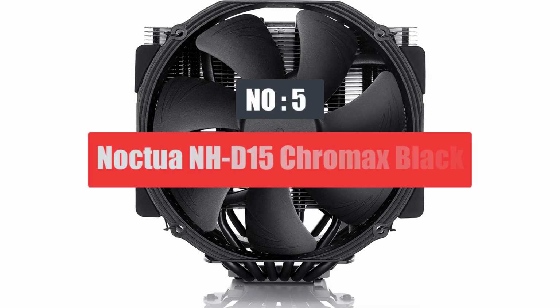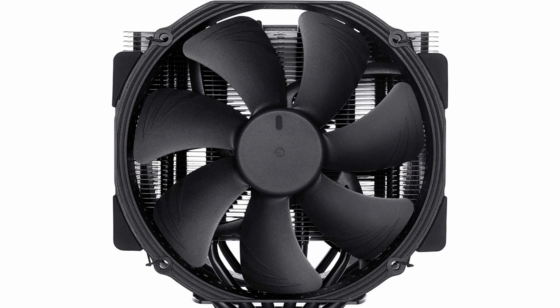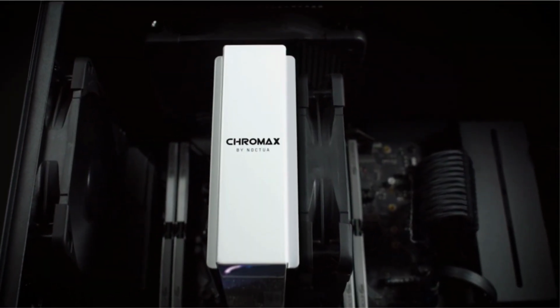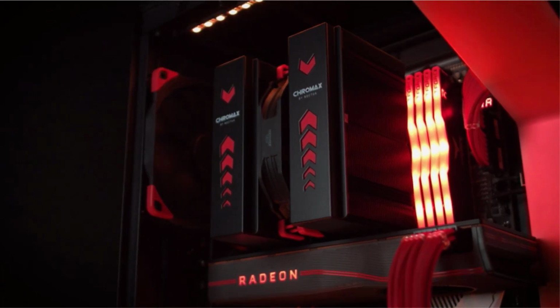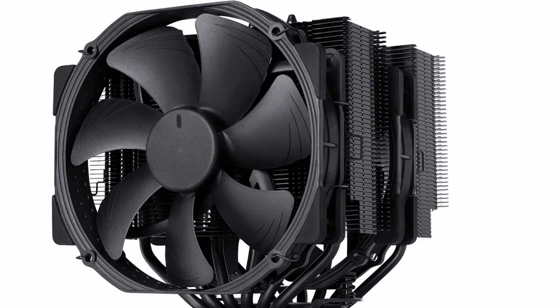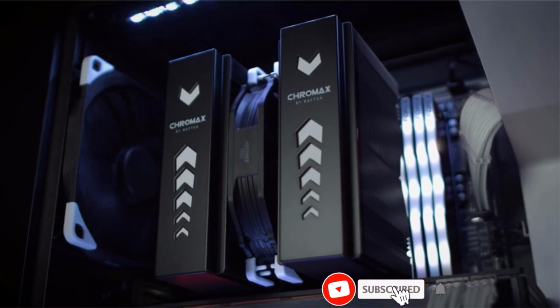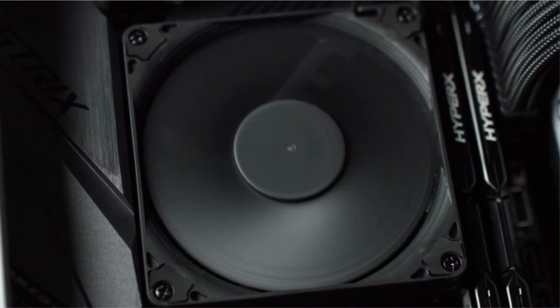Number 5. Noctua NH-D15 Chromax Black. The D15 is a gargantuan cooler, and this Chromax Black edition is mostly just a new paint job for the iconic product. This sleek and stealthy look is a sight to behold, and it should fit into most color schemes with ease. Noctua has paid attention to detail here, as the fin arrays, heat pipes, fans, and even fan clips are all black. They also decided to go with a matte texture, which adds to the covert aesthetics.